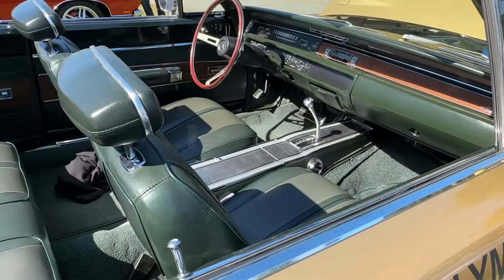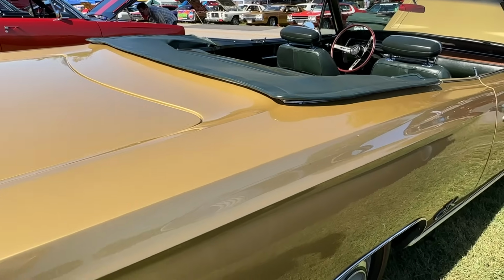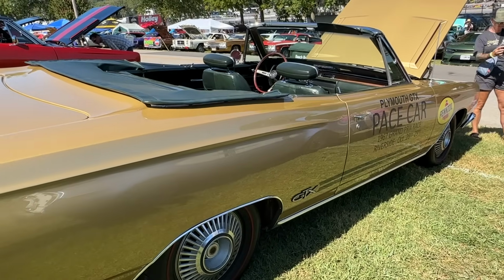And check out that green interior. That seemed like an odd combination with this gold exterior, but it is just a really cool piece. Definitely one of the rarest cars on the property.